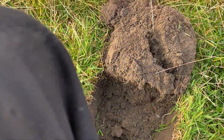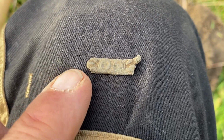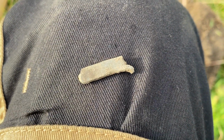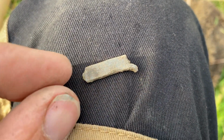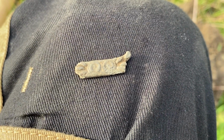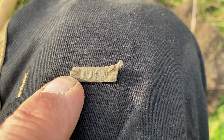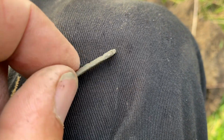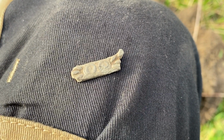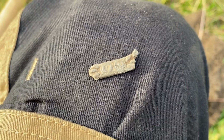Well, it always amazes me what the Nox will find. Look at that. Just a piece of, potentially it is just rubbish, but it's interesting rubbish. Yeah, it's got something on it. It's an artefact of something. Anyway, you never know what's going to come out of the ground. We'll see what the next one is, hey?